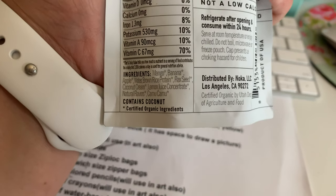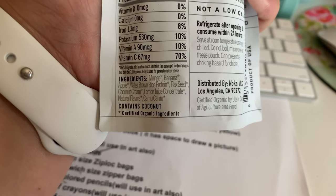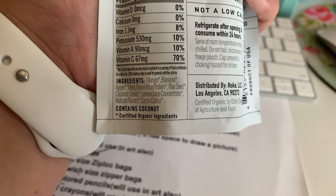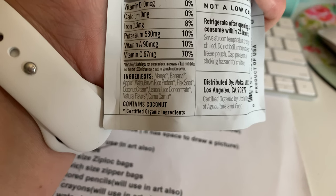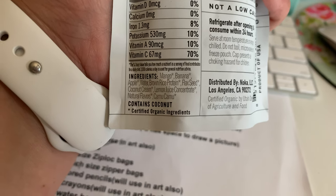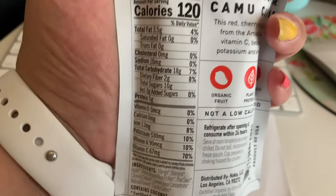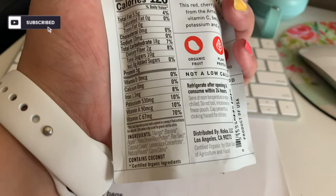And then this is a teeny tiny ingredient list. So mango, banana, apple, water, brown rice protein, flaxseed, coconut cream, lemon juice concentrate, natural flavors, camu camu, contains coconut. Yeah, so these are just all the nutrition facts. I'm excited to taste this. I'm happy it has flaxseed in it.